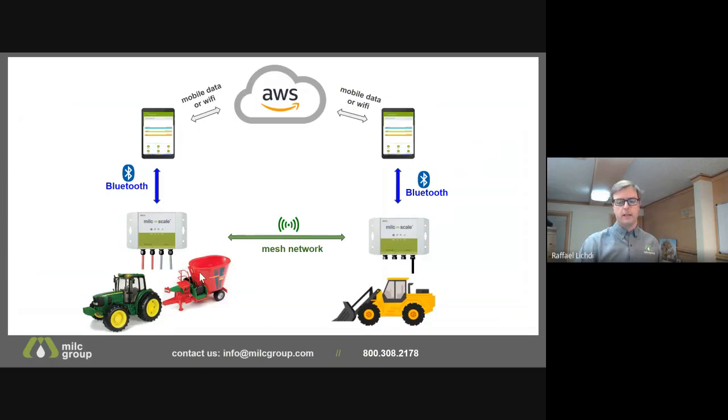This slide, really, all I'm just trying to portray here is that we have two boxes, one on the mixer and one on the loader. They are in constant communication, and they can be over 1,000 feet away and not lose connection. What that does is that whichever box you're closest to with your mobile device is what we're connecting to via Bluetooth, so that you never lose load cell information no matter where you're at. It makes for a really nice user interface. You don't have to reconnect, those types of things.